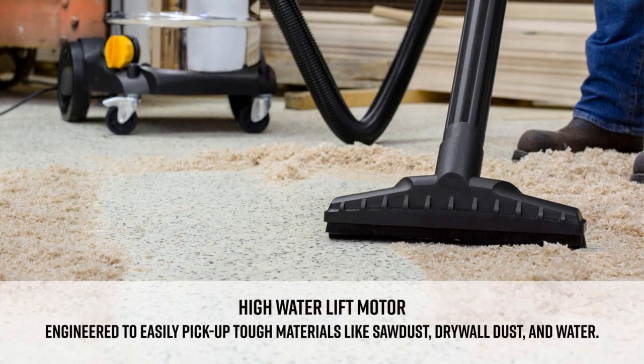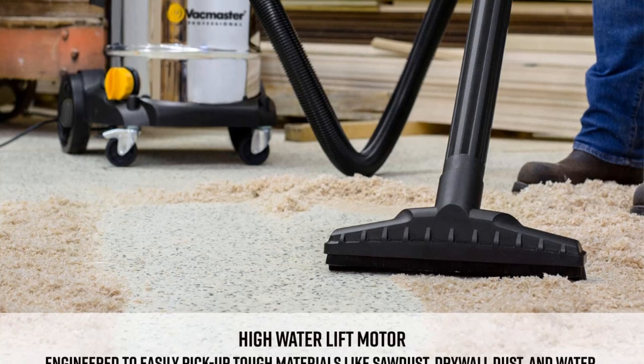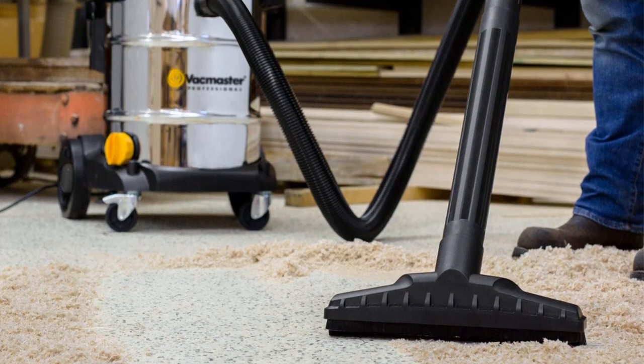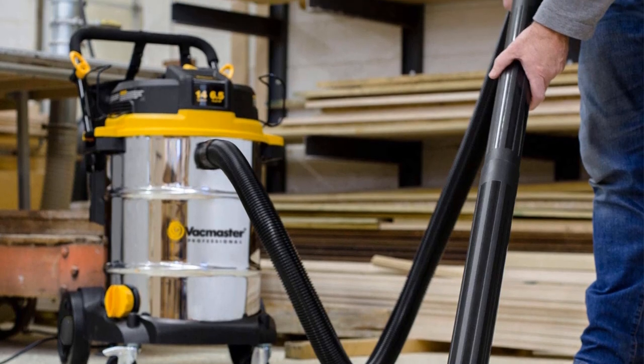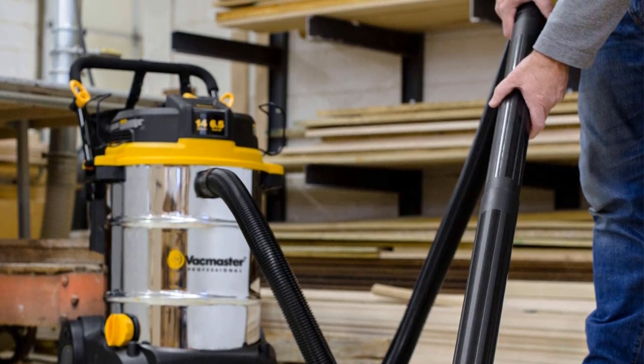It can't be stored in your trunk for use on the go, but once you get your car to your garage, the Beast can clean up any mess. It has high suction power and both wet and dry vacuum capabilities.